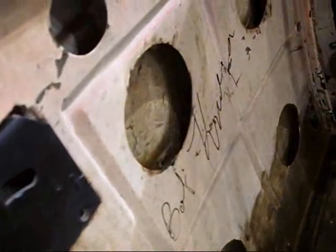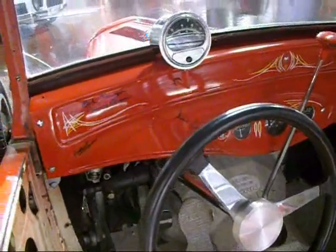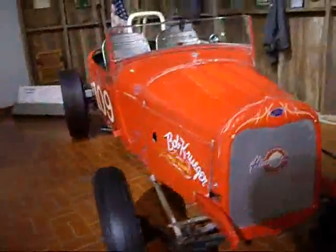Scarlet Cart. Gilmore. They made parts for Corvairs too. They made a lot of parts. Pretty crazy, huh? Original tires and paint.